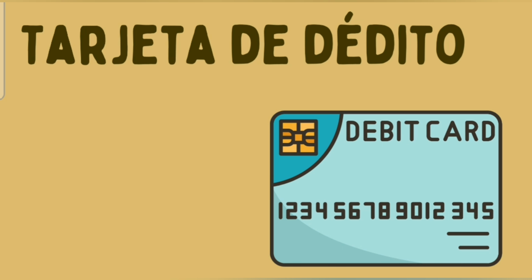To say debit card in the singular form, in Spanish you have to say tarjeta de débito. Now to create a plural form, you have to say tarjetas de débito. You have to add an S to tarjeta. Plural form, tarjetas de débito. Singular form, tarjeta de débito.